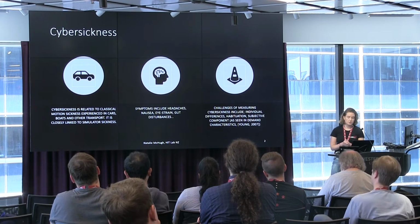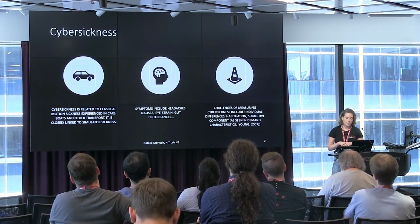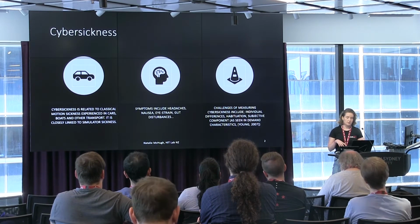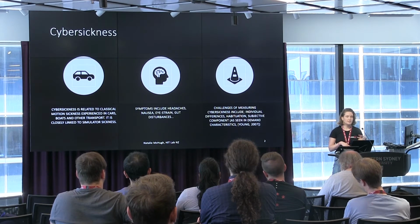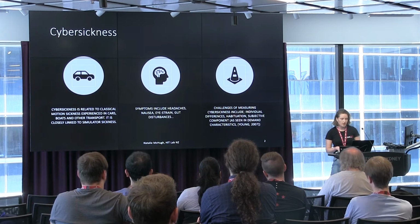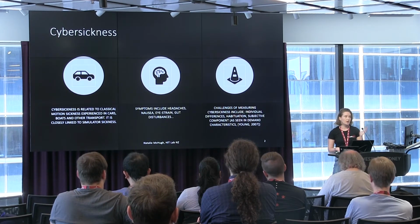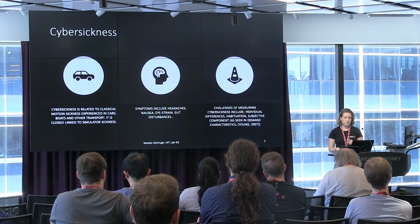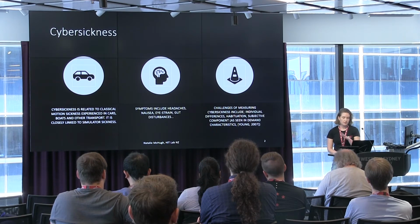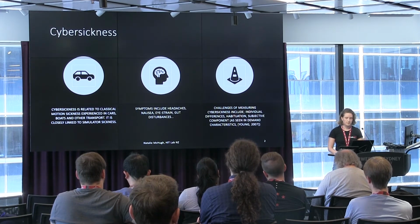So challenges of measuring cybersickness include the large amount of individual variation in the symptoms experienced by users. So for example, one participant may become really sweaty when they're cybersick, whereas another one may only have eye strain. Secondly, most users who experience cybersickness see a reduction in symptoms as they have repeated exposures or they habituate to the technology. However, a small percentage, an unlucky percentage of the population, don't habituate to VR. They actually become hypersensitive to VR and even more cybersick.